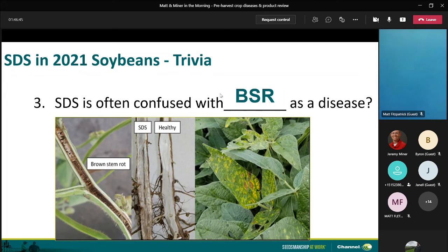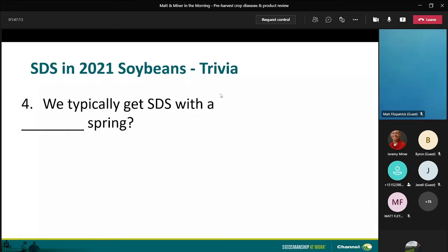And the cortex, which is all of the tissue surrounding that center part of the stem, will stay healthy and green. With sudden death syndrome, it's the opposite. That pith, that center part of the stem, will still be a whitish green color, but the cortex, all that tissue surrounding it, will be a brownish color. It's really noticeable as you get towards the crown of the plant, the base of the plant where it meets the ground. That tissue is usually completely brown. But they're very easy to confuse, and without splitting stems, it's kind of hard to tell.